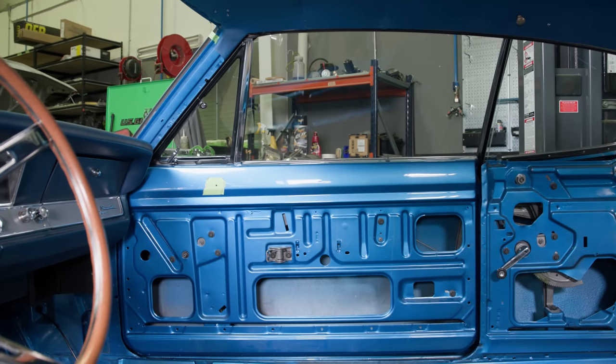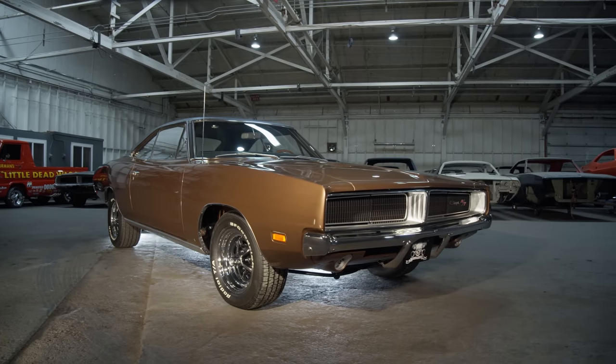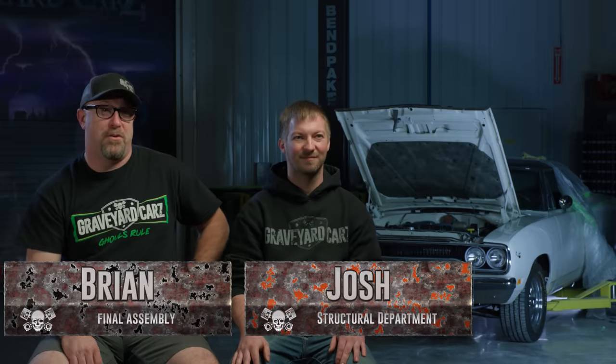So Mark asked me to put together this little '69 A57 Cuda, and right off the bat I knew it was going to be a challenge because we build a lot of B bodies, we build a lot of E bodies, but not too many A bodies. So very unique problem solving we had to go into this one. I knew it was going to take a lot of work and a lot of teamwork in particular, so I asked Mark if I could get some help, and lucky enough this guy here was able to come over and help me put this car together.